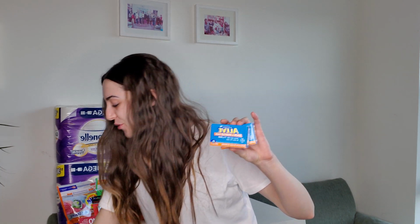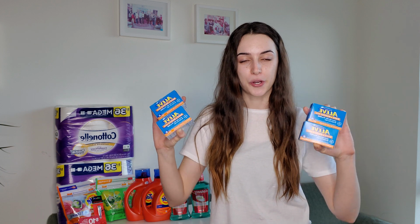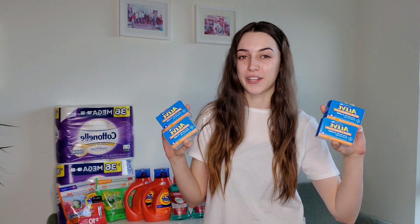And for my third transaction, I picked up 4 of the Aleve Back and Muscle 24 count. So I got 1, 2, 3, and 4. So these are on sale, buy one, get one 50% off. And at my store, they're normally priced at $6.29 each. And I also had 4 printable coupons, which were valued at $3 each from coupons.com. Unfortunately, this coupon is no longer available. So if you wanted to do this deal, you would need to already have these 4 coupons printed. So I had 4 $3 off coupons for a total of $12 off.